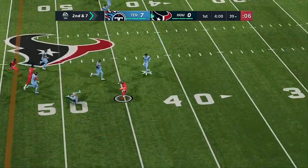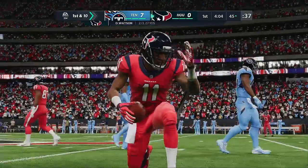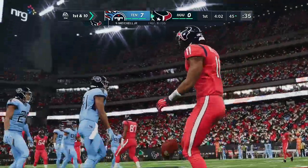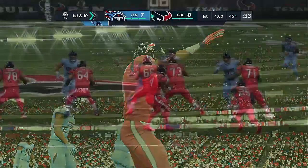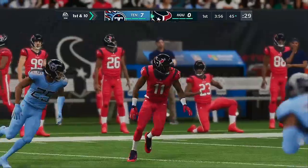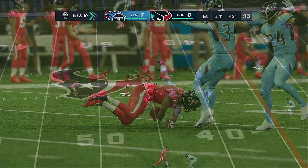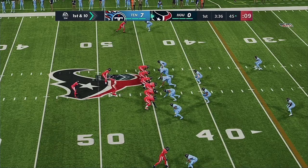A shotgun snap for Watson. To the right side, it's caught by Mitchell. And he's going to have another first down as the tackle's made at the Titans' 45-yard line. That one good for 16, and the drive will continue. So operating from Tennessee territory now, here's first and 10 at the 45-yard line.